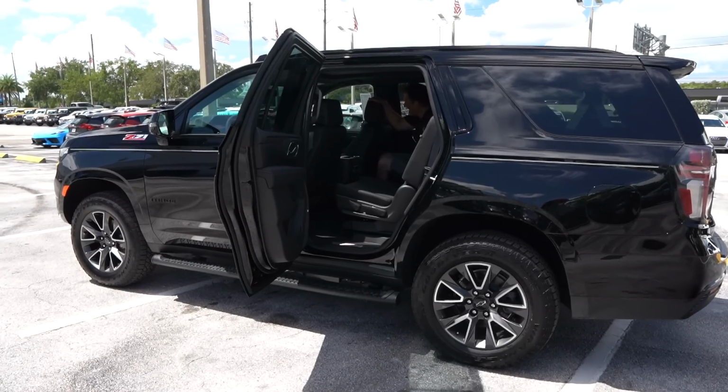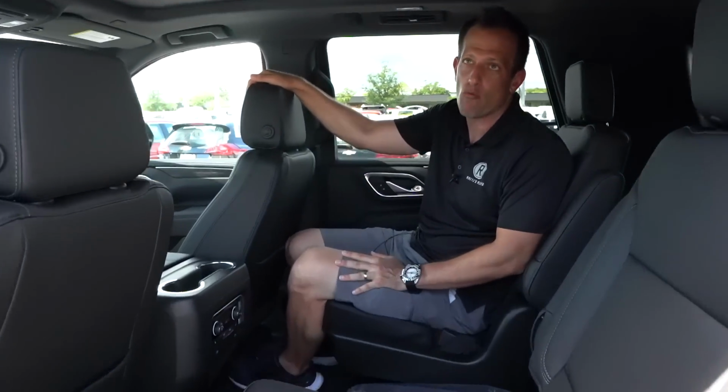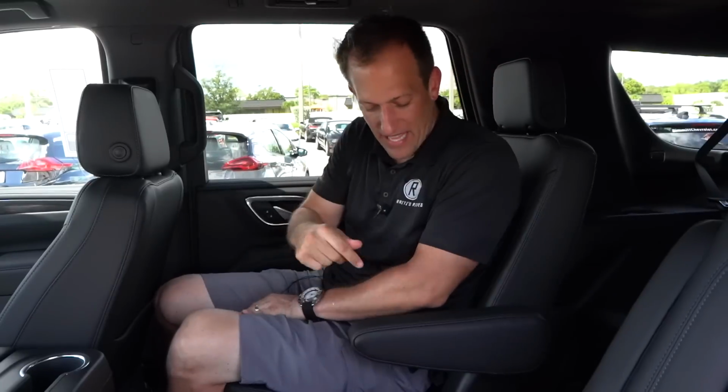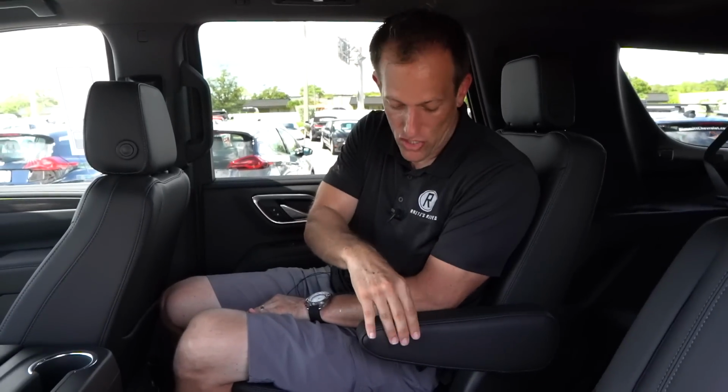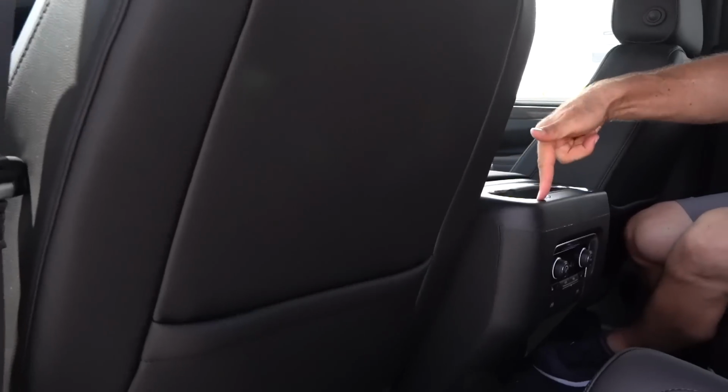All right, guys, backseat time, or I should say mid-row time. The nice thing is you're gonna get a lot more room in here. Still that great amount of headroom. They did a good job on the captain's chairs, just wide enough. If it was any smaller, I would have zonked it. You have leather all the way around, which is wonderful. And then you got your little command center here.